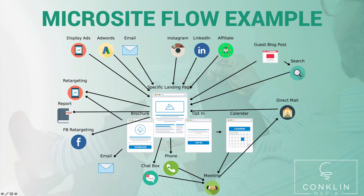On this, we also have a trackable phone number, and we can tell specifically which keyword someone entered or which website someone came from that actually turned into a phone call, and that's really important. We also have a chat box where the operators can communicate with people that come to the website and generate a lead for our sales team that way. If they don't want to opt in and do a calendar invite yet, then they can download a brochure. And if they do, now we have their email and we're going to send them a series of emails.